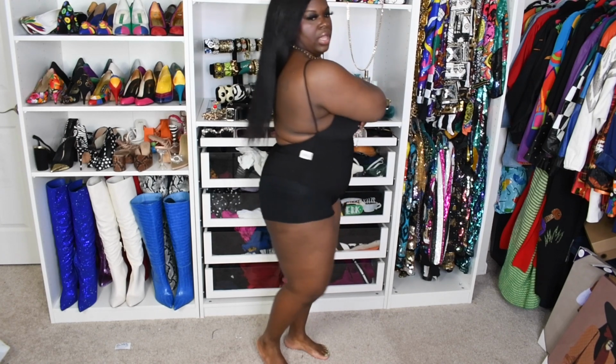These shorts don't want to let me be great. It's giving a whole vibe. Now, I got a size large. I think I would go ahead and size up because, as you can see, the straps keep coming down and they're not adjustable. They don't have a lot of support back there since your entire back is out. But definitely a vibe. Definitely a whole vibe. I definitely would size up and I don't gotta wear no bra.